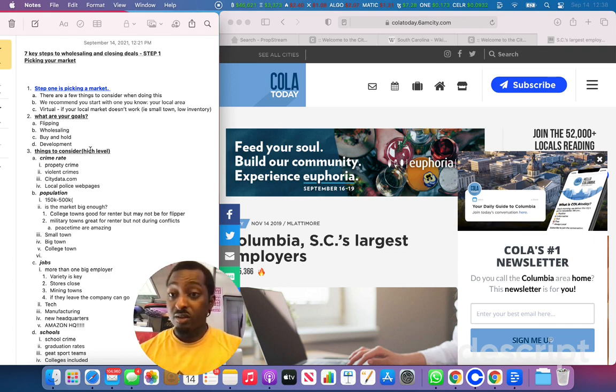Some things to consider. These are some high-level items, but these are items that you want to be thinking about. And the reason why you want to be thinking about both two and three over here, because two is not just your goals, it's what are your end buyer's goals too? Because every property is not meant to be a flip property. Every neighborhood is not a flip neighborhood. Every neighborhood is not a neighborhood that you want to buy and hold in either.